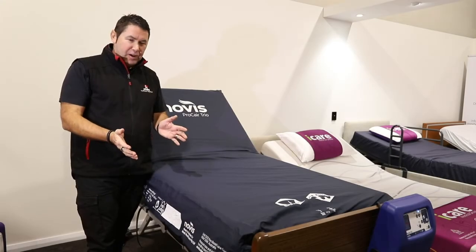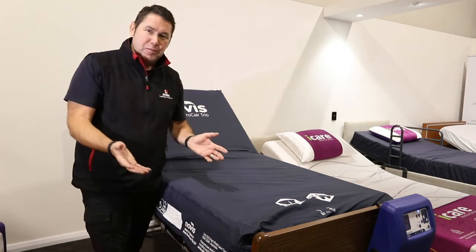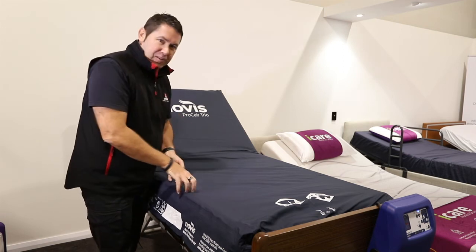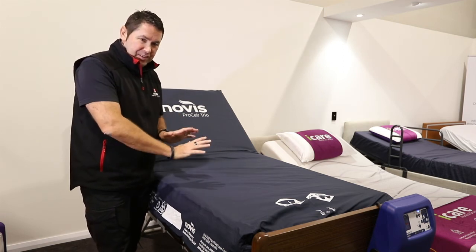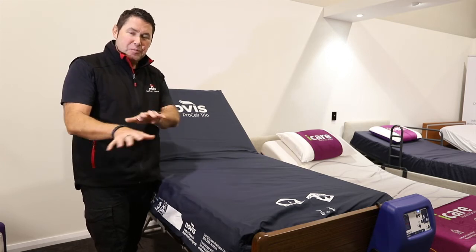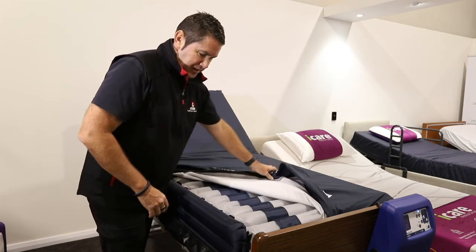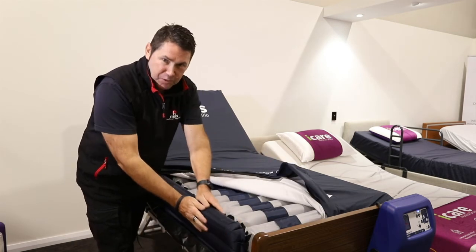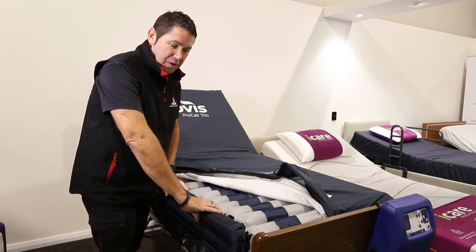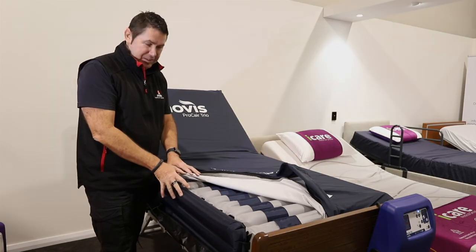Another feature on the TRIO that I really like: often with air mattresses, one of the problems that people have is transferring in and out of the bed. That is because you've got these bladders going across that are full of air. As they alternate, the air goes down, and it makes it difficult for people to stand up and move away off the bed. One thing the TRIO has are these lateral supports that run down the side of the mattress. These stay fully inflated the whole time, and that means it's a lot easier for patients to transfer in and out of the bed.